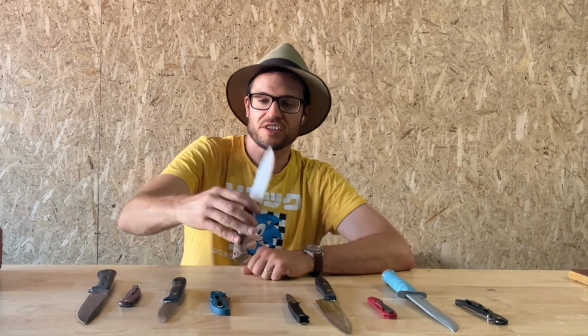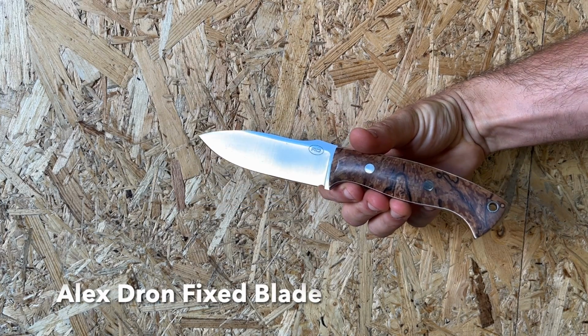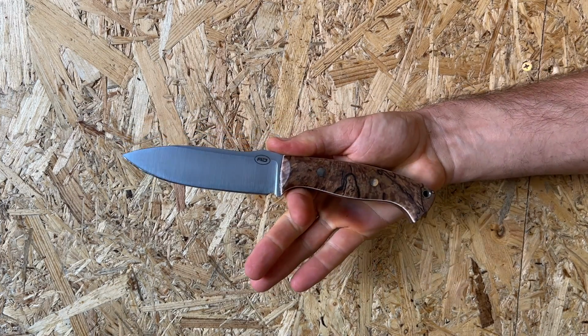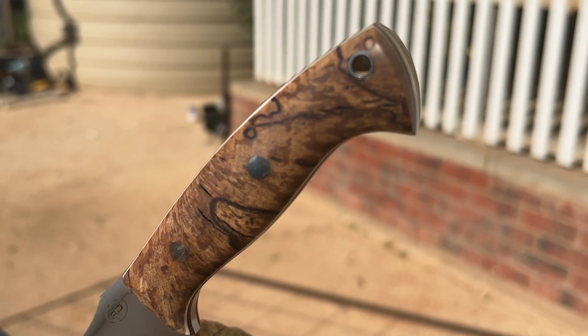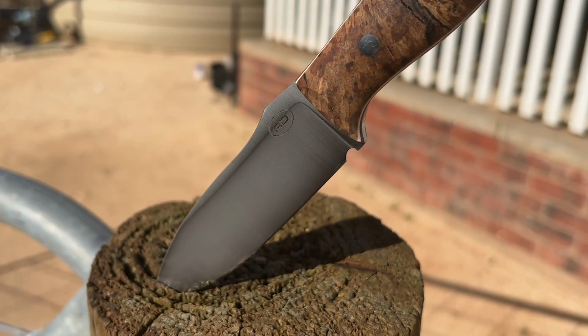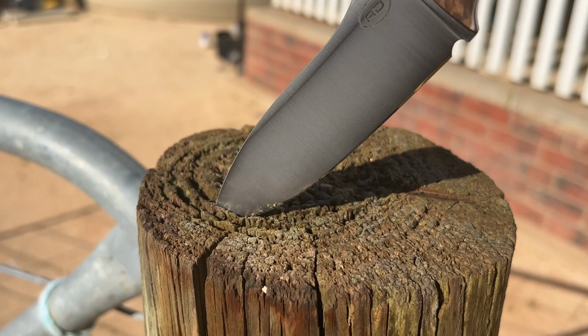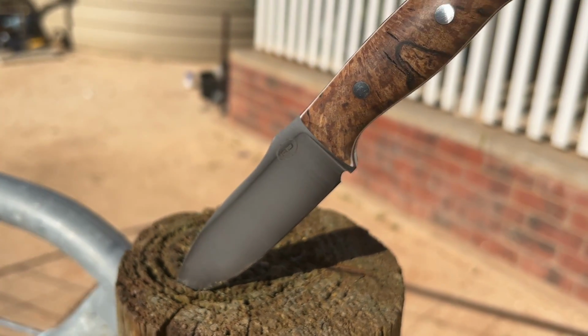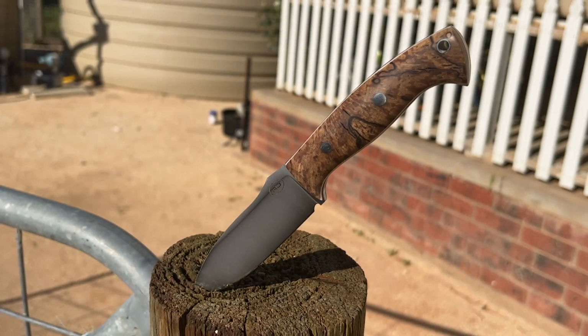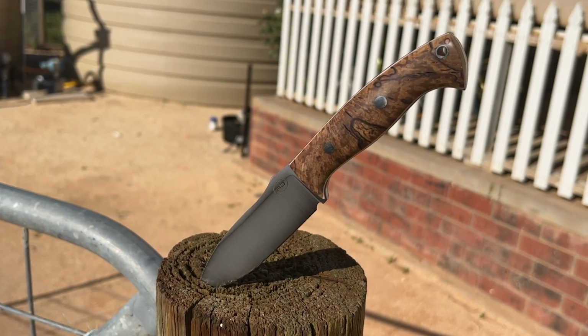I love this little fixed blade knife as well. This is from EDC Knives. Now he makes my favorite handmade knives, Alex Strun. All of his knives have been absolute winners. This one is my favorite yet again. I've got a few, I've given away a couple.